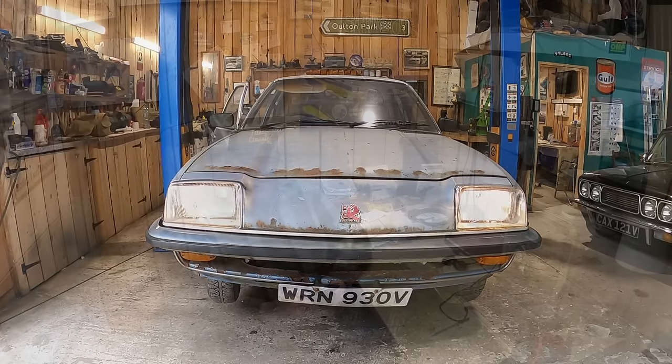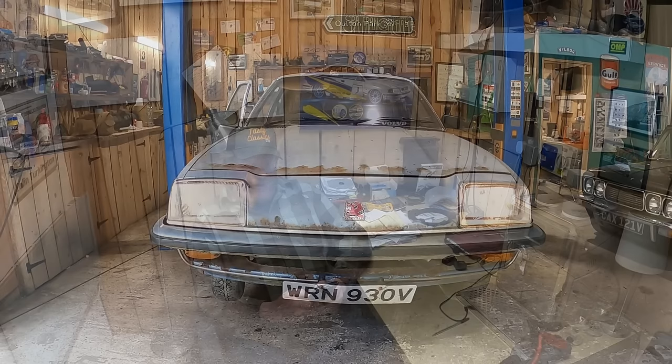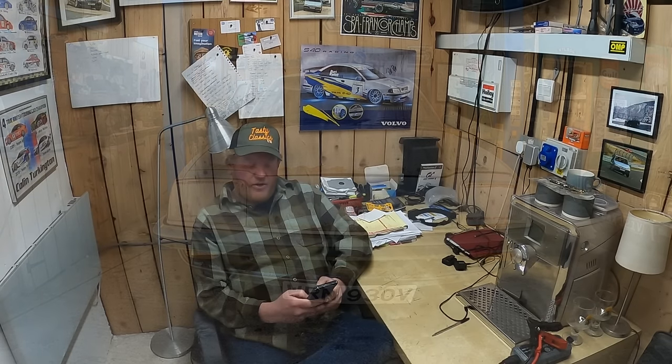Vauxhall Cavalier, the fast one. Slight corrosion to underside. Runs like a Swiss watch. Test driven. Perfect. Collection only, in the dark, preferred.